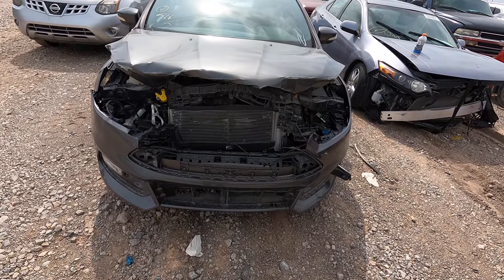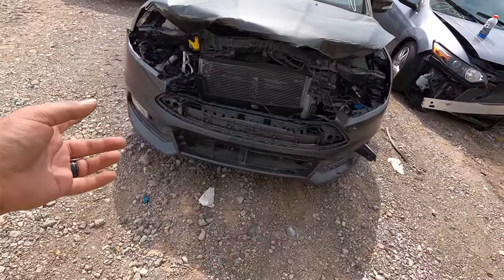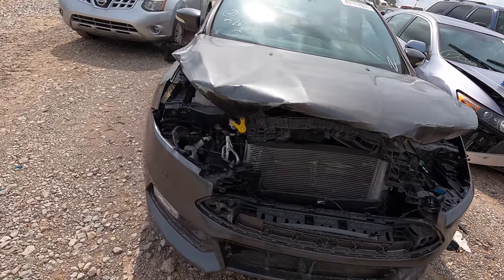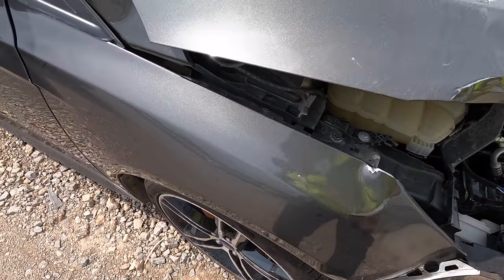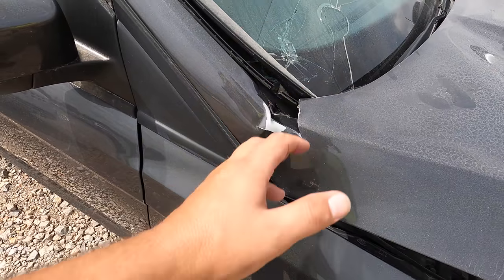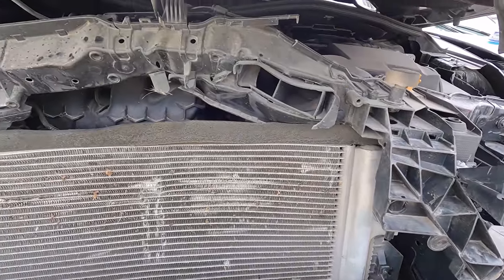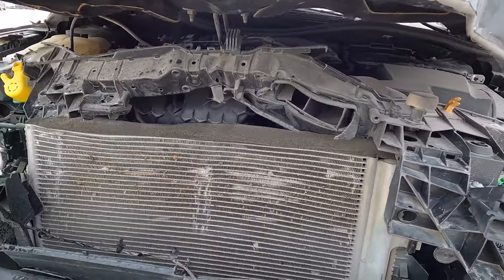Obviously, at first glance, you can see the bumper is done. Fog lights are hanging out, so just assume you need both fog lights. Headlights are missing, so it probably needs headlights. The hood is trashed. Come over here, you see this damage to the fender, so you know that's trash. And then you come over here to this pillar. Ouch. It's been pushed back and kinked. The windshield is busted. And then you've got all this damage under here. This header panel or upper core support, whatever you want to call it, is obviously trashed.